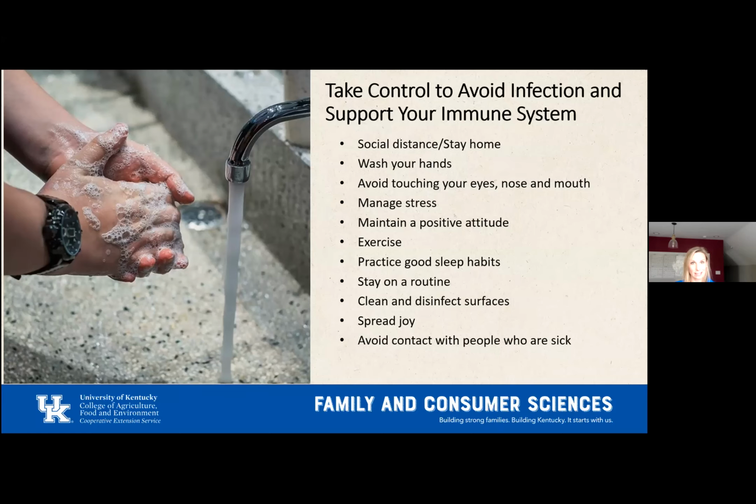And that is to social distance and stay at home. It's washing your hands. Before this Zoom presentation webinar was playing, we had the podcast going of how do you wash your hands, avoiding touching your nose, your mouth, and your eyes, managing your stress, maintaining a positive attitude, spreading joy, making sure you're getting out and exercising, getting some sunshine, practicing good sleep habits is particularly important, cleaning and disinfecting surfaces, avoiding people who are sick.